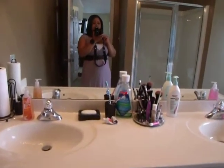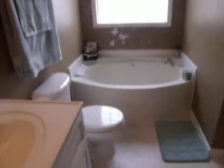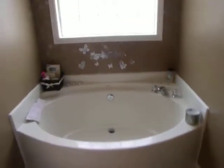That was on my list. I had to have it. Once again, toilet, my big soaker tub, which I love. These, once again, are some stickers I got from Dollar Tree. This is Be Your Own, kind of beautiful. They're kind of metallic. I really like them.